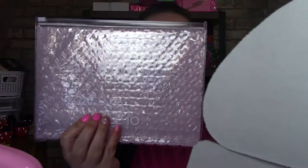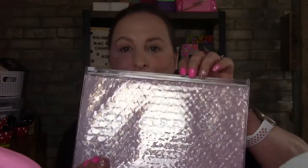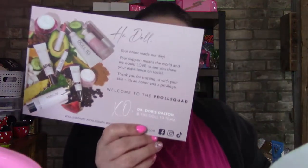So the first thing you see is this, which is super cute. I hope you guys can see. It does have the bubbles, which is really, really kind of cute. And they're in heart shape. I love that. Okay, so then let's see here. Hi, doll. Pink isn't just a color, it's an attitude. Hi, doll. Your order made her day. The support means the world, and we would love to see you share your experience. Thank you for trusting us with your skin. It's an honor and a privilege.